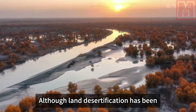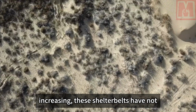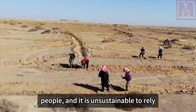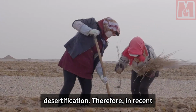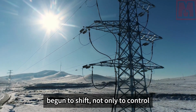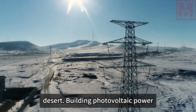Although land desertification has been curbed and China's forest area is increasing, these shelterbelts have not brought much benefit to the local people, and it is unsustainable to rely solely on public welfare to control desertification. Therefore, in recent years, China's desert control work has begun to shift, not only to control sand, but also to earn gold from the desert.